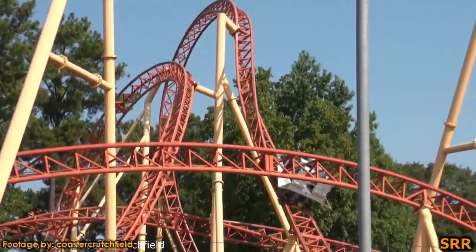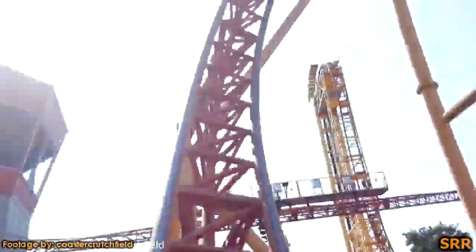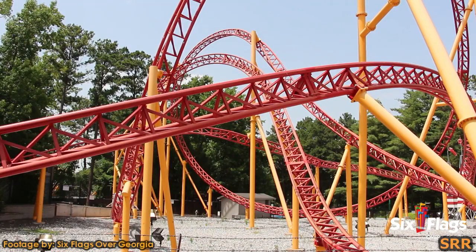But after that, this first inversion is really good. Once you start twisting, it's full force the whole way through. Through the inversion, I mean. The rest of the ride is not that forceful, to be quite frank.